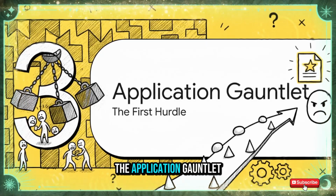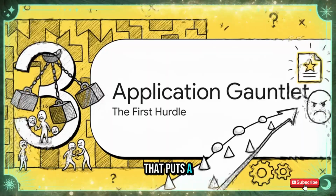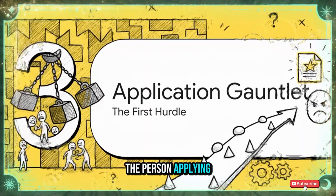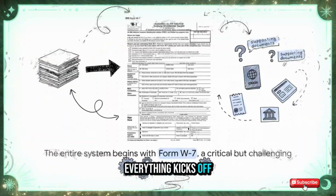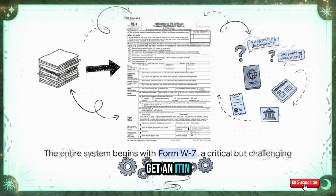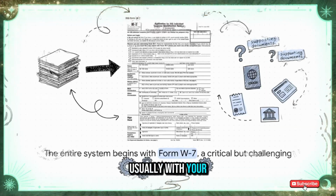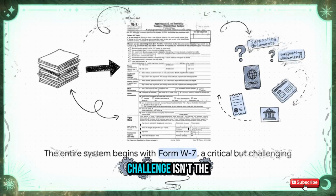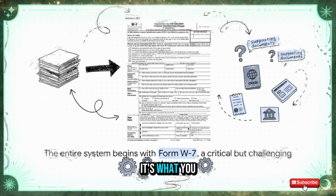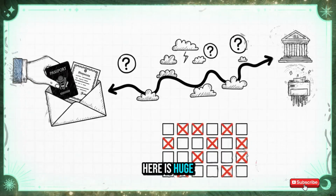We're calling it the application gauntlet because it's a really high-stakes process that puts a huge burden on the person applying. Everything kicks off with this document, Form W7. To get an ITIN, you have to send this application to the IRS, usually with your tax return. But the real challenge isn't the form itself, it's what you have to send with it. And the risk here is huge.